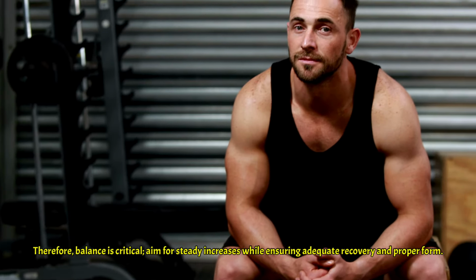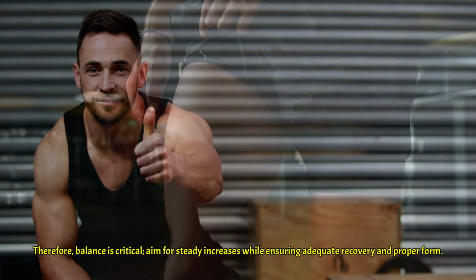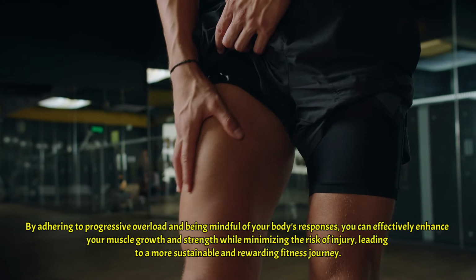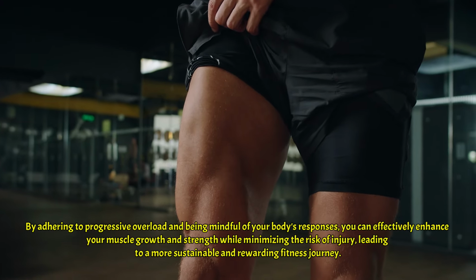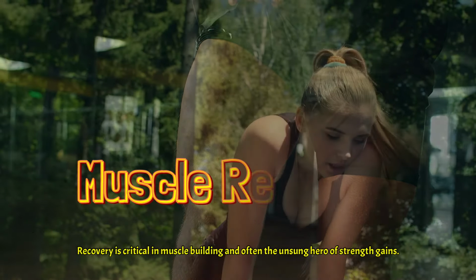Therefore, balance is critical. Aim for steady increases while ensuring adequate recovery and proper form. By adhering to progressive overload and being mindful of your body's responses, you can effectively enhance your muscle growth and strength while minimizing the risk of injury, leading to a more sustainable and rewarding fitness journey.